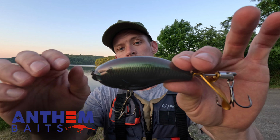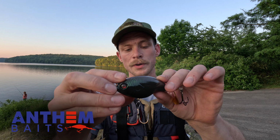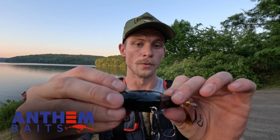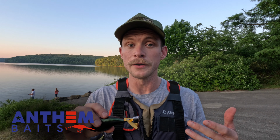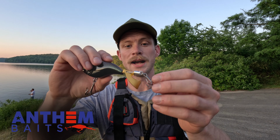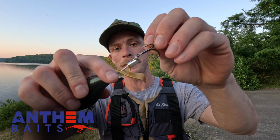We've got a few different paint options here with this top prop, and it is absolutely gorgeous. We've got a couple dark ones. We've got some shad ones. We've got a very good chartreuse. Now let's talk about the bait itself. This is a very large, over 1 ounce topwater bait. As you can see, it's got a very large prop on it.